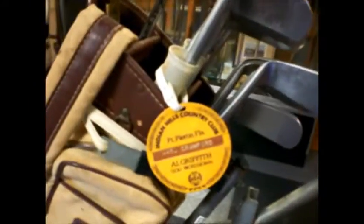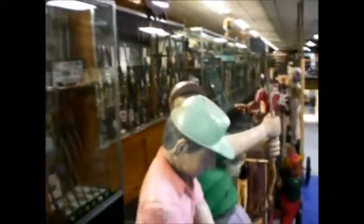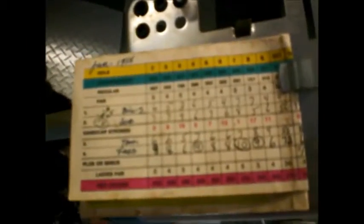Fort Pierce, Florida. Al Griffith, golf pro. My father would get a kick out of this. Golf pumps and the character. Right here, January 1955. Who's playing golf in January? Gotta be in Florida. Even the ticket's still there.